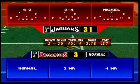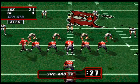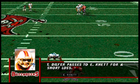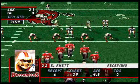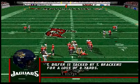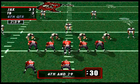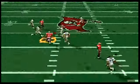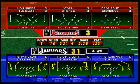Great defensive play by Hall. He stopped behind the line of scrimmage for a short loss. Rush, that was a jailbreak. Incomplete. That brings up first and 10 from the 32.